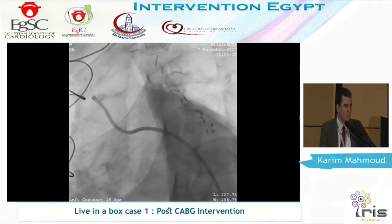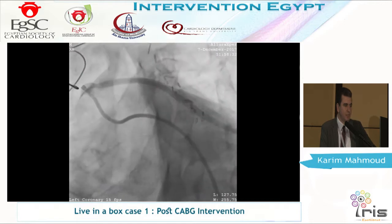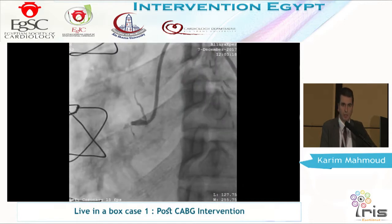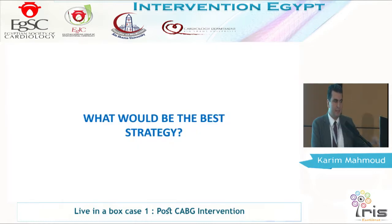So the right coronary artery was totally occluded, with a patent saphenous vein graft to the right coronary artery. So what would be the best strategy for treating the saphenous vein graft through PCI?